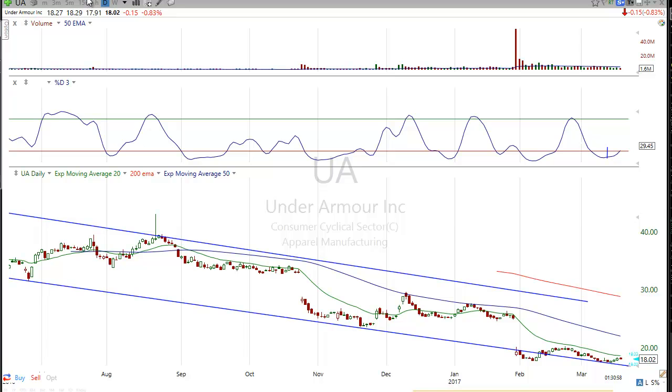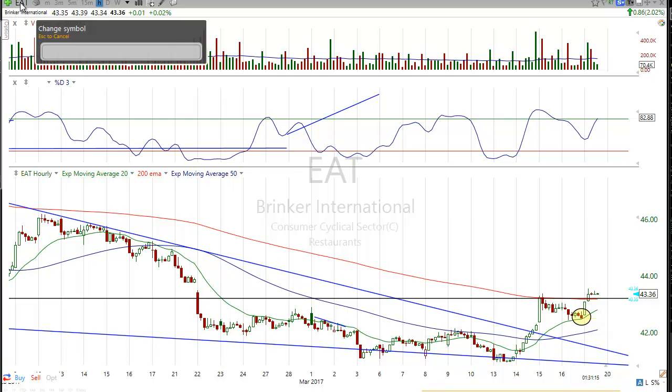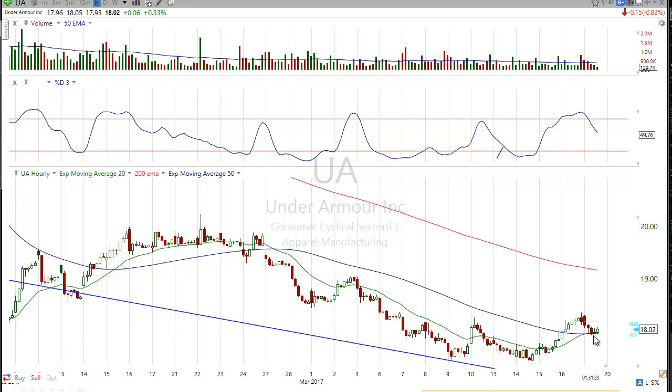Here we are on the daily, pointing higher, but the 60 has rotated back down. Very, very similar, almost identical to the EAT, where the EAT here pulled back to the 20 and then busted higher. So there's EAT. There's Under Armour. You see the very similar characteristics here on the 20-period moving average. Very, very similar. This is fantastic.